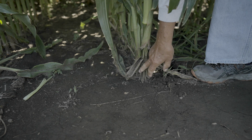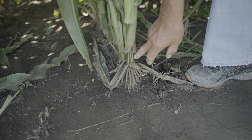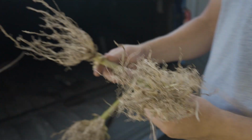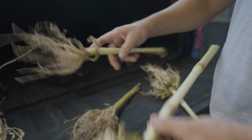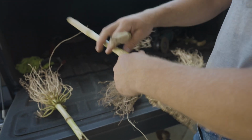Root feeding is very minimal. There is some there, but plants next to it, 12 rows over, are a node and a half chewed off, goosenecked. Very noticeable difference just walking and scouting it.